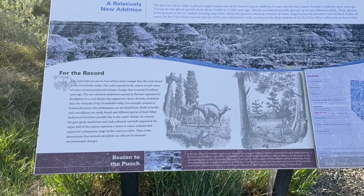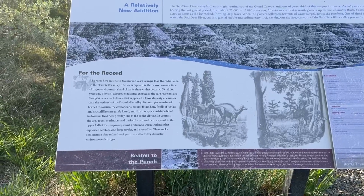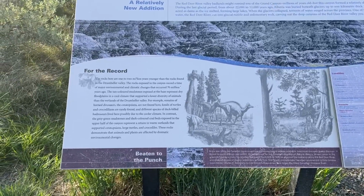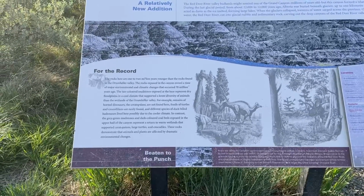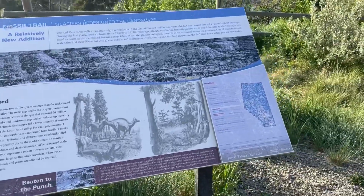To read if you want. The rocks here are 1 to 2 million years younger than the rocks found in the Drumheller Valley. On Friday. I don't know. I figured rocks were all the same age. Good figure.